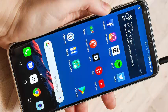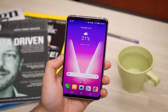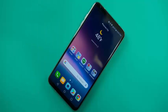LG has begun to implement Android Oreo for users with V30 devices in the Verizon network, as Android Police saw it. A user posted screenshots of the software update on his V30, which appears to include some changes to the notification window and a new configuration application. The software update is 1.7 GB.